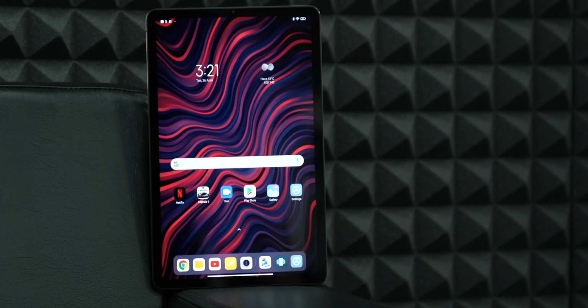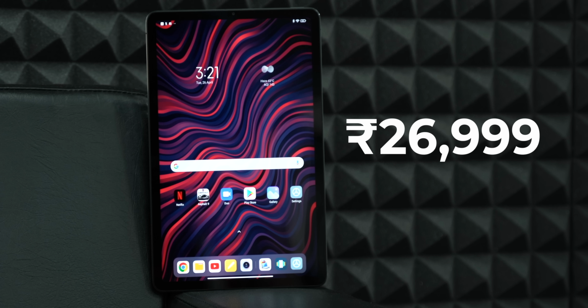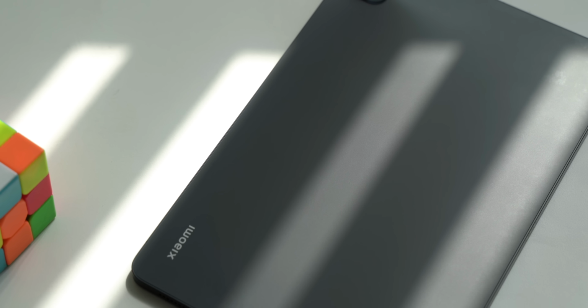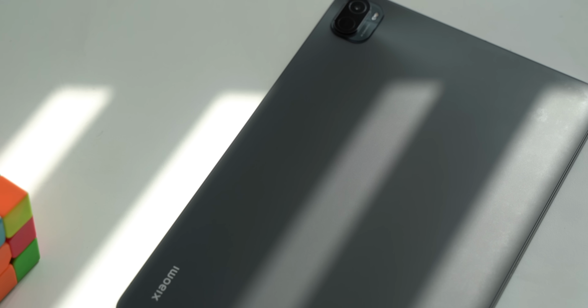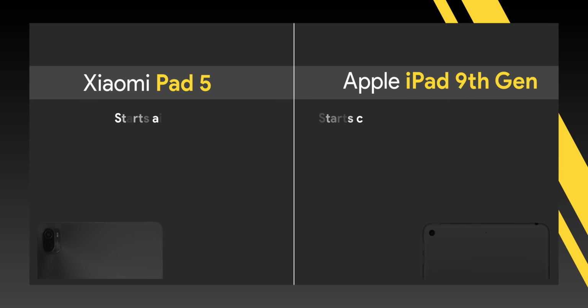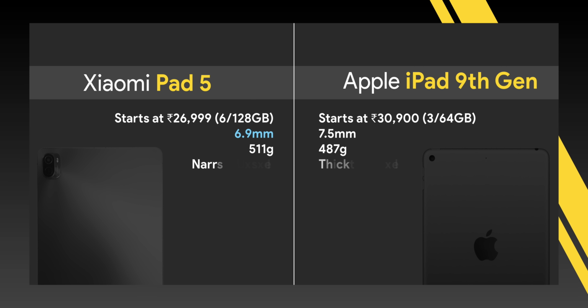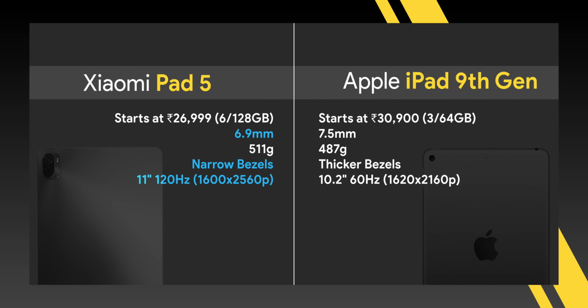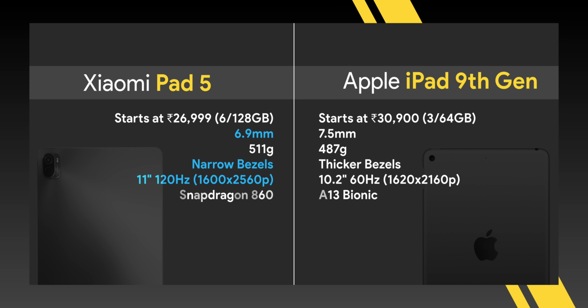Coming to the pricing, the Xiaomi Pad 5 starts at Rs 26,999 with an introductory price of Rs 24,999 till May 7. Now this is really good pricing, and at this price, the nearest iPad is the 9th gen iPad. Now compared to the iPad 9th gen, the Xiaomi Pad has a more modern design with slimmer bezels and a slimmer frame. It also has the better, higher refresh rate screen, and the performance is good on the Xiaomi Pad 5, but the A13 Bionic in the iPad is even more powerful.